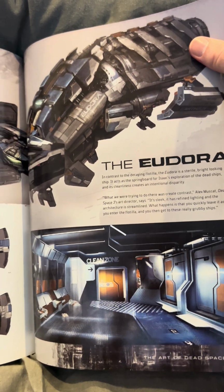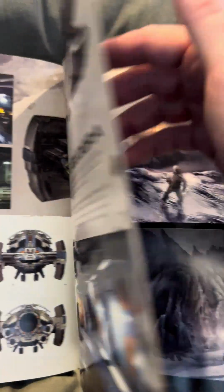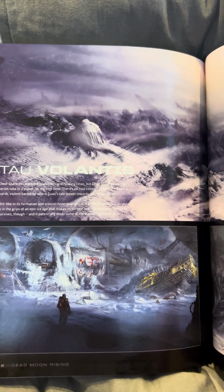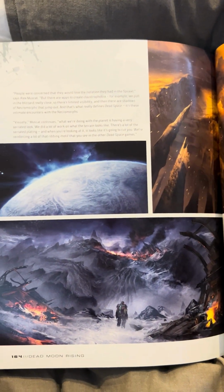Which kind of reminds me of that ship from Alien Isolation. Is it called the Eudora as well? I don't know. Tal Volantes, that's the ice planet. It's pretty cute. It's kind of like Hoth. You guys remember Hoth? Hoth is pretty sweet.